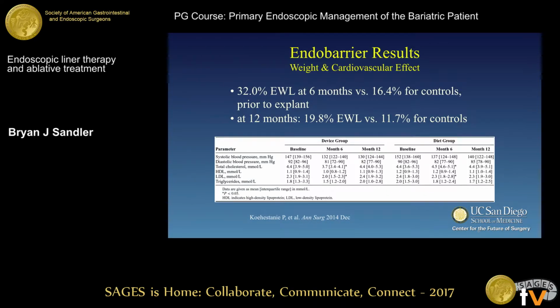At 6 months, there was 32% excess weight loss in the liner group compared to 16% for the controls prior to explant. At 12 months, the follow-up beyond the explantation showed sustained weight loss, and you can see in the bottom panel similar metabolic parameters.